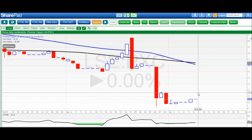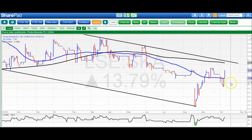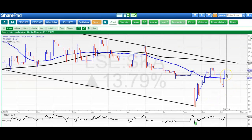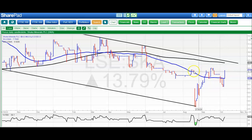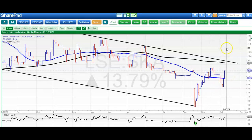On to Shuka, and here shares turning around quite nicely. Gap closed buy signal there after we already had one of those actually last month, but another one today. And while we're above the top of the gap there at 7.75 pence, really looking for the shares to not only hit that 9.4 pence resistance line at the top of that channel, but head up to 12 pence, perhaps as soon as the end of this month. But nice sort of trade setup there where 7.25 pence is a significant level.